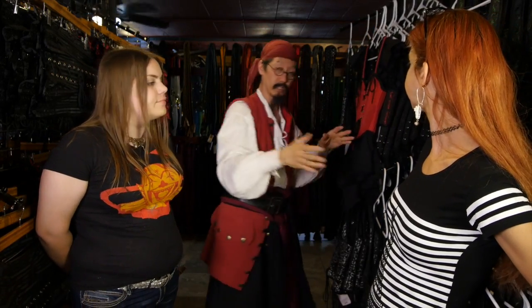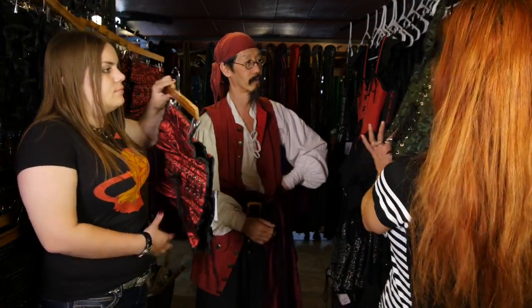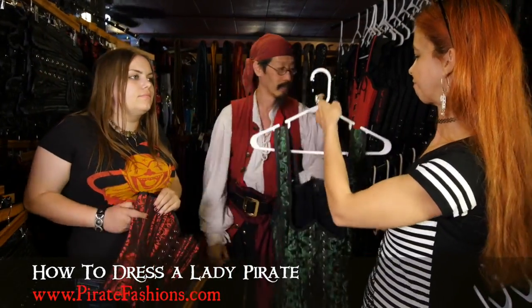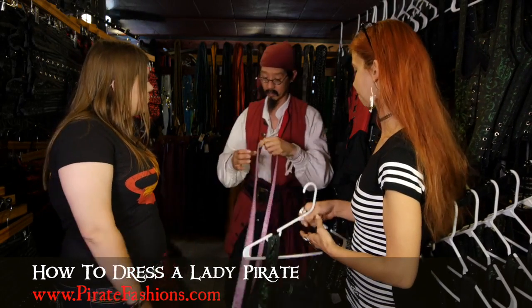So, of these styles, which is it that you think you would like? I like the overbust. Okay, the overbust for you, and what about you? I'm going to go with the underbust. Excellent choice. So, what we do need to do is figure out your sizing.